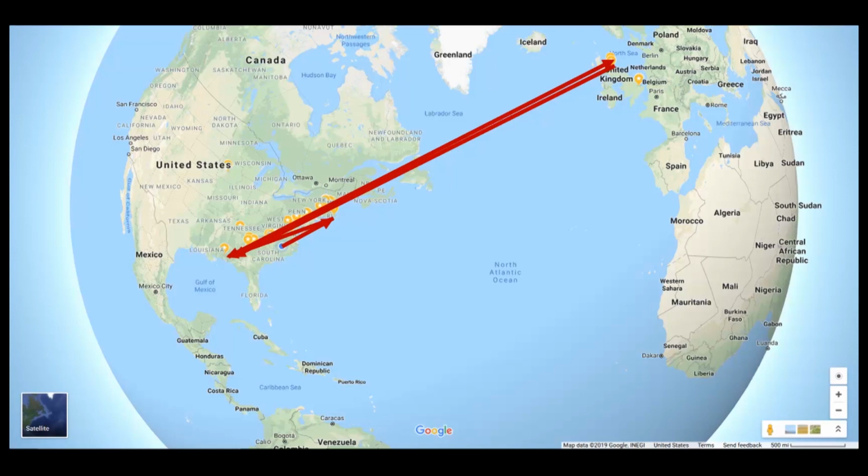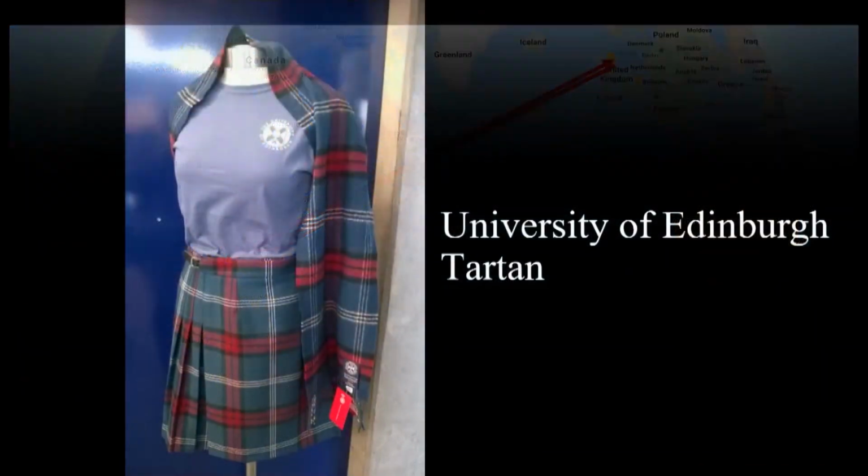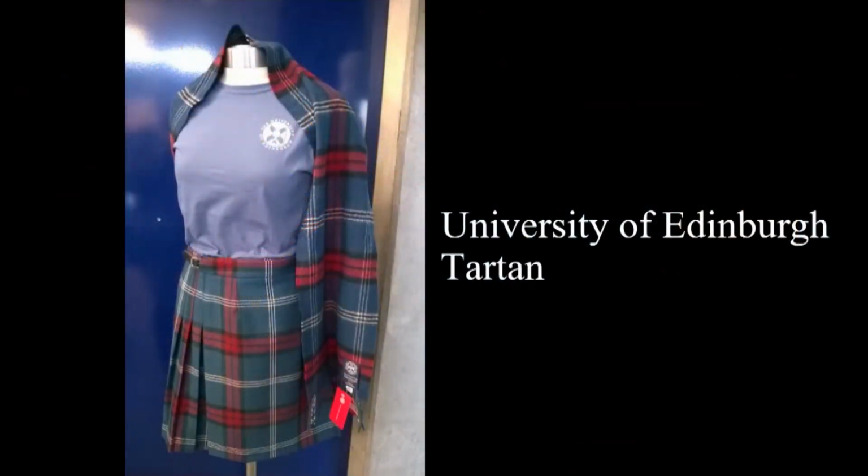And then I decided, okay, I really need to come back to North Carolina. I'm missing my North Carolina roots. And I was very lucky to get the position at Juniper Level as the garden curator, of which I wear. Okay, so I am wearing a tartan. This is the University of Edinburgh's tartan.